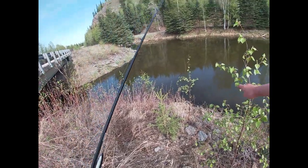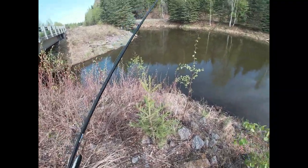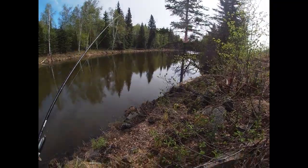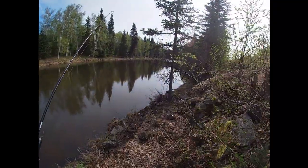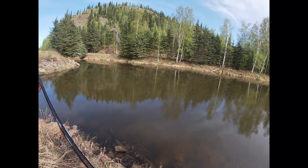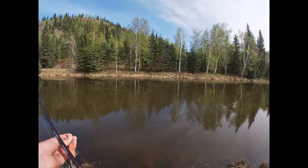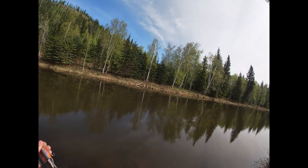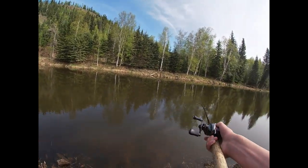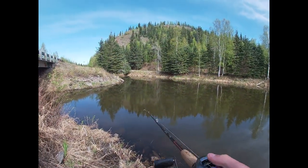Start here at the creek head, some current just to aerate the water. Bugs are bad down here, dude. It's really rocky here. First dangle of the day. Almost backlashed, whatever.